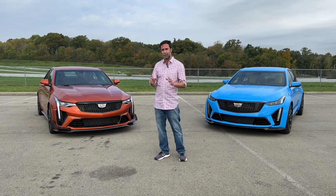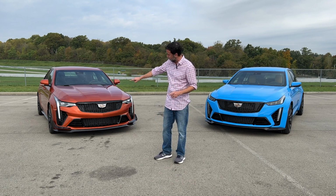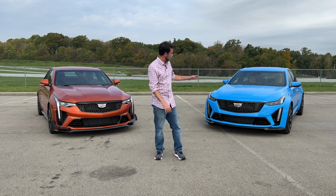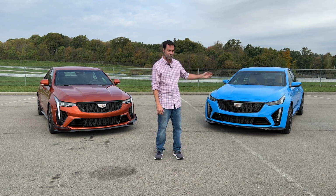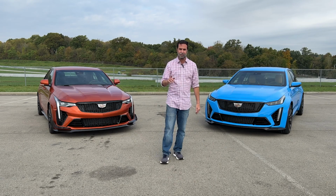These are the latest and greatest from Cadillac, and first things first, to tell them apart, this is the CT4-V, and you can tell by the headlight that connects all the way down. When you look at this one, you can see the headlight breaks with the fog light there. It's because the CT5-V needs a little more air, and that's what that's for. So let's take a closer look.